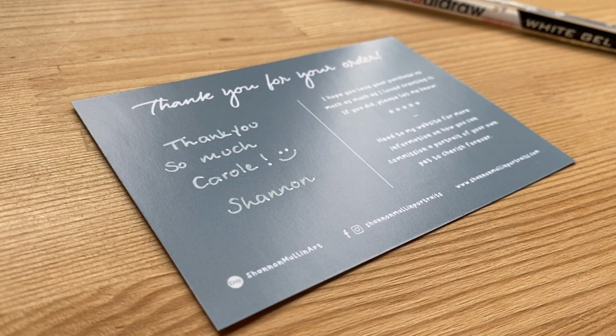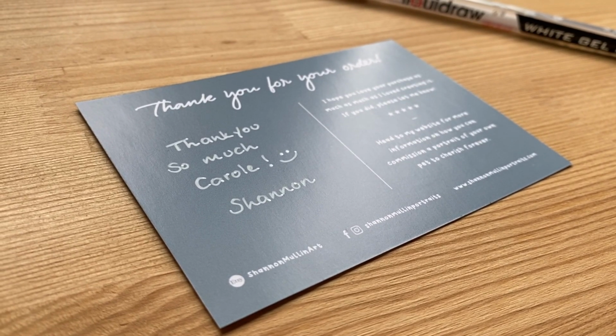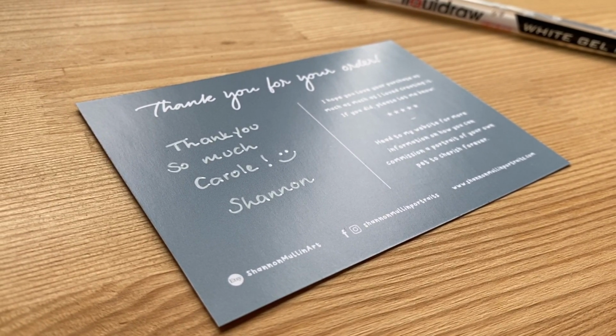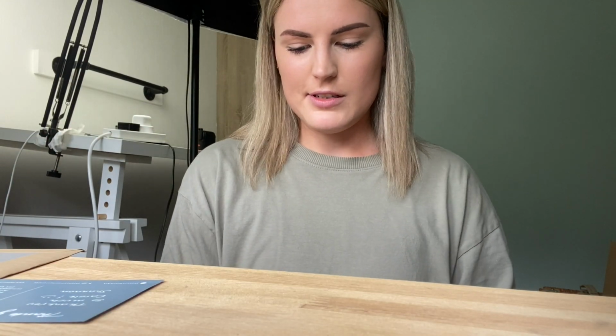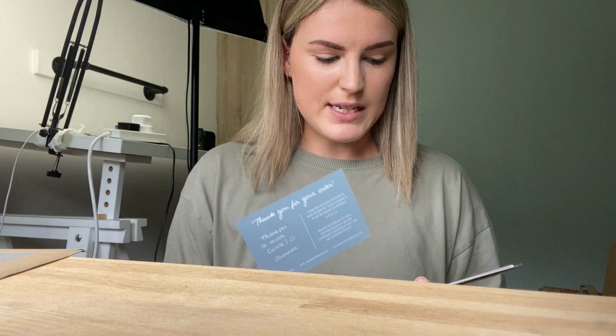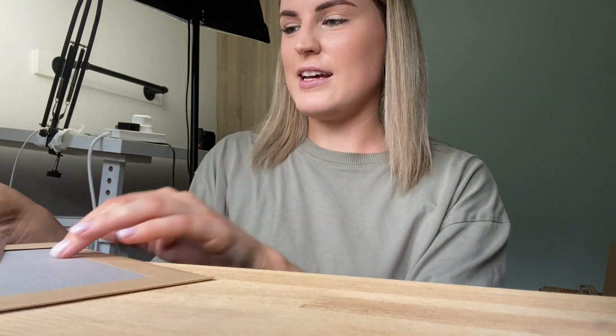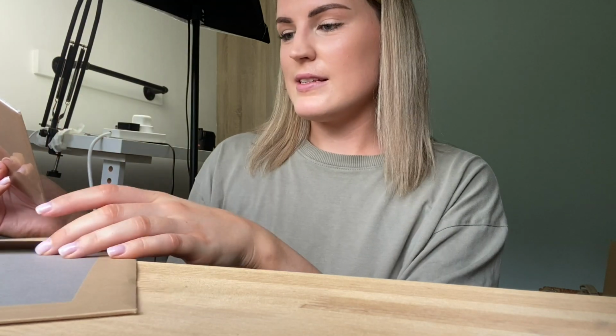I really like how the white gel pen looks on the thank you card. I like how they turned out, I think they look good. So yeah, I'm gonna pack these orders now. So this one is for Carol and it's a koala card. I'm happy these have started selling already. It sometimes takes a while for new items that I put on to even sell at all. So yeah, I'm happy with how that's going. And then just gonna pack this.